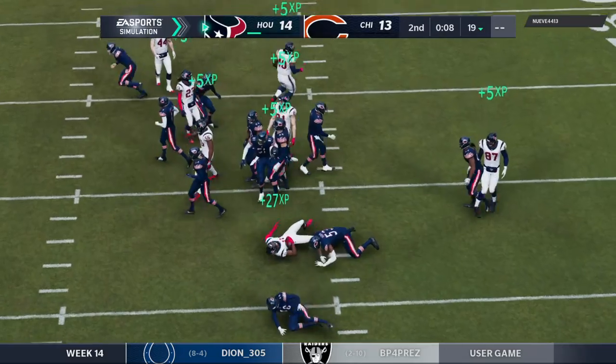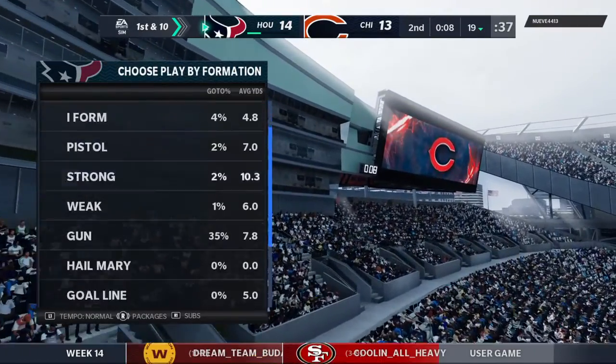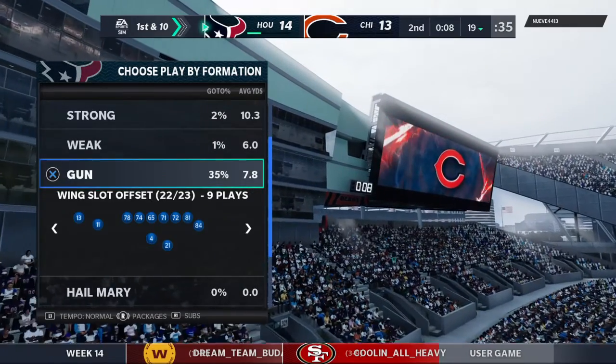And good coverage there on special teams as they'll get him down shy of the 20. First and 10. At their own 19-yard line.